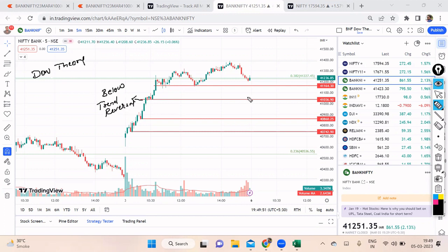So what I mean is, if we get a dip until 41,036, we will only buy calls. Only when below this Bank Nifty starts making a lower high kind of pattern, we can definitely go for a PE. Obviously, it will come to this point and this point, and eventually it will also come and fill the gap.